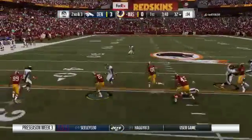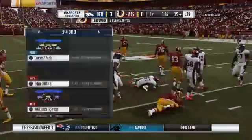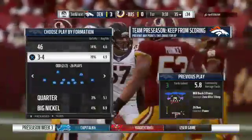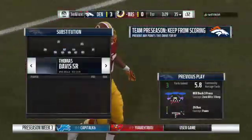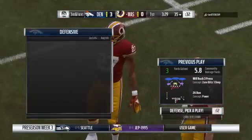Again, it's Howard. And he'll get this only up to about the 35. Lorenzo Alexander brings him down. And that's one of the reasons you like to blitz even on run downs. It confuses the blocking assignments. It doesn't allow those offensive linemen to get up to the second level.